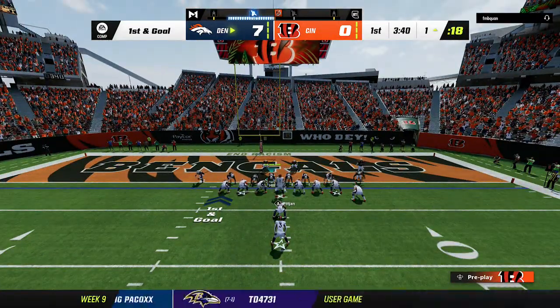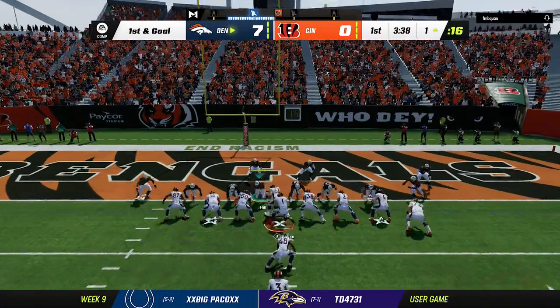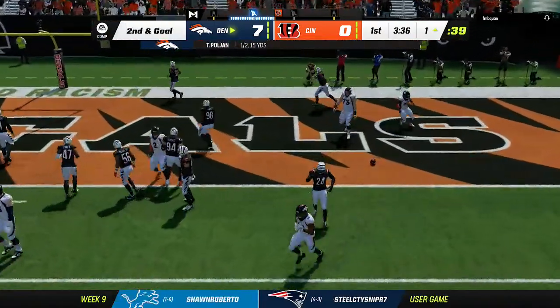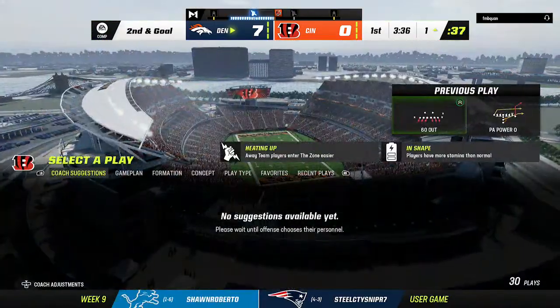Remember, he just did the tip of the ball across the plane. It's not going to get there, but they're going to be set up in great shape with 1st and goal. Throwing on 1st down, but this one winds up to be incomplete.